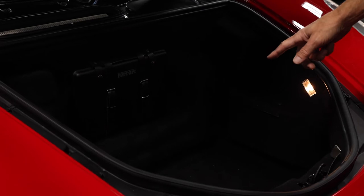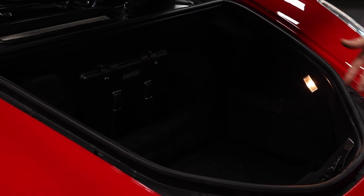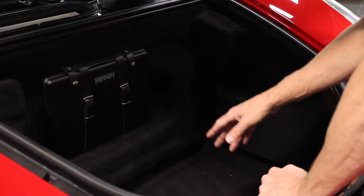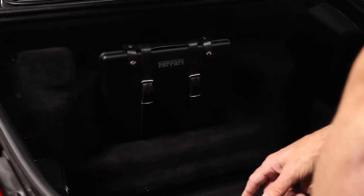So I didn't grab a last minute vacuum cleaner there, so there's just a couple things laying on the carpet. That's just from a car cover and so on and so forth. But it's all very nice and clean in here, except for these couple little things.